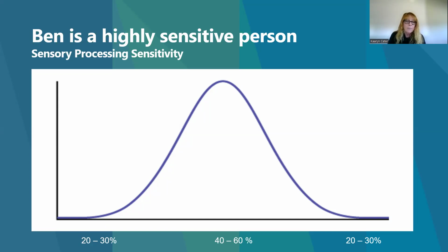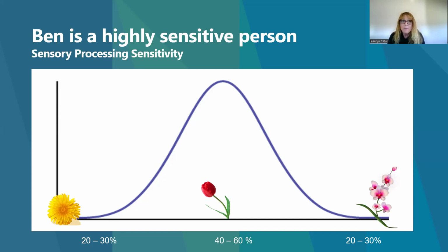So broadly speaking, 20 to 30% of any animal population is going to have low sensitivity. So we liken them to dandelions. Dandelions don't mind where they live really, and they don't care about the weather so much. They just manage to thrive. 40 to 60% we would call tulips. They're somewhat sensitive to the environment, but generally are able to cope with varying environmental conditions. And 20 to 30% of the population is highly sensitive, and we liken these people to orchids. They need optimal conditions in which to thrive, and when they have them, the results are spectacular.